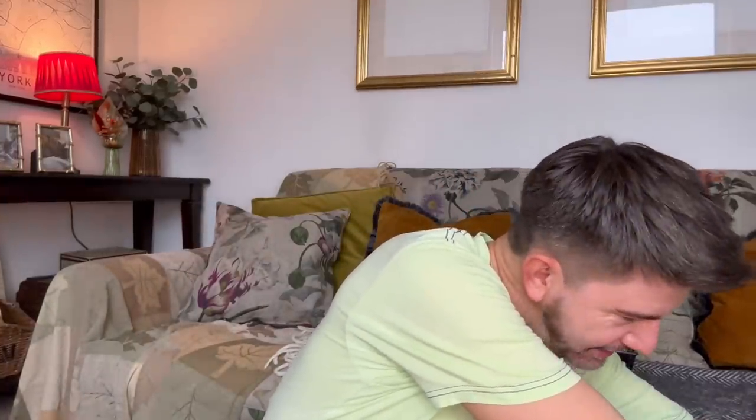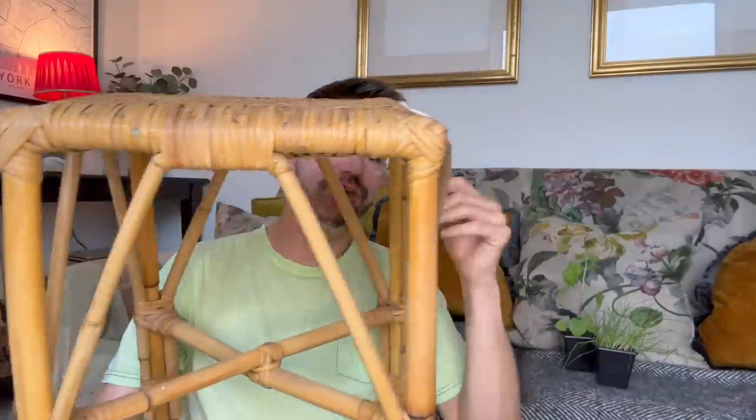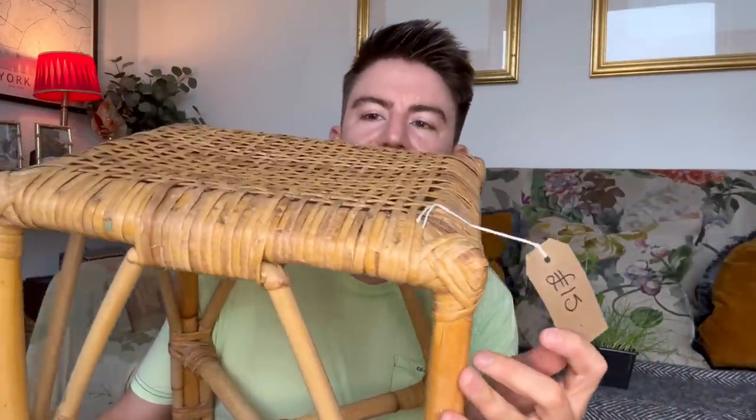And then the last thing that I've got to show, I've got one item to show you from the charity shop as well, is this stool, which Pumpkin is underneath. I need to carefully lift it up so that he doesn't get caught in it. This was priced at £15. I think it's got the label on it still. Yeah, there we go.